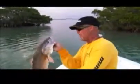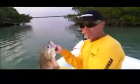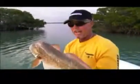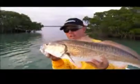Now, the thing that was so great about this is we idled by and we saw that big school of mullet right up underneath there. And knowing that, I thought maybe there could be a redfish or a big snook under there. And sure enough, look at the size of this redfish.